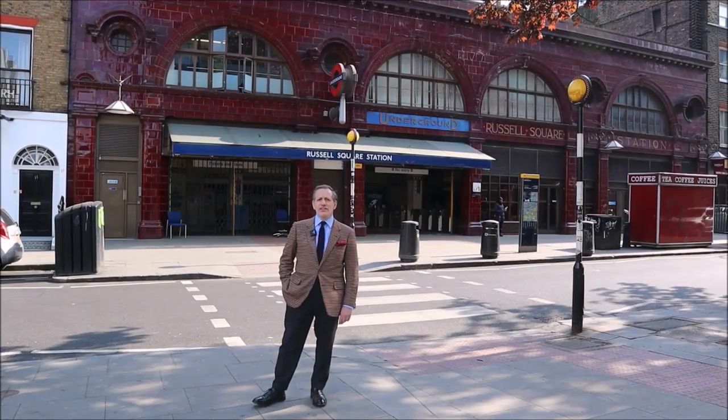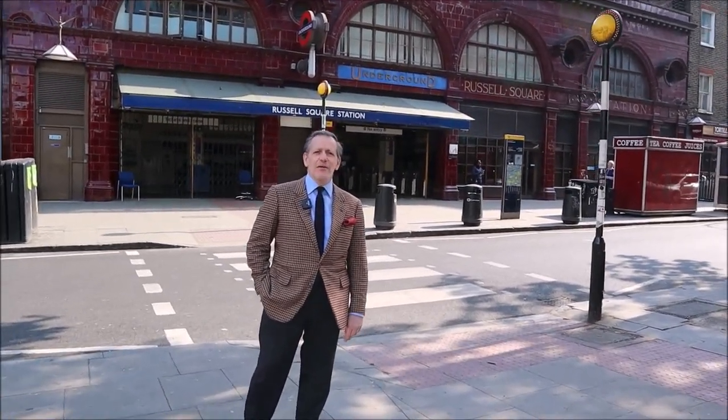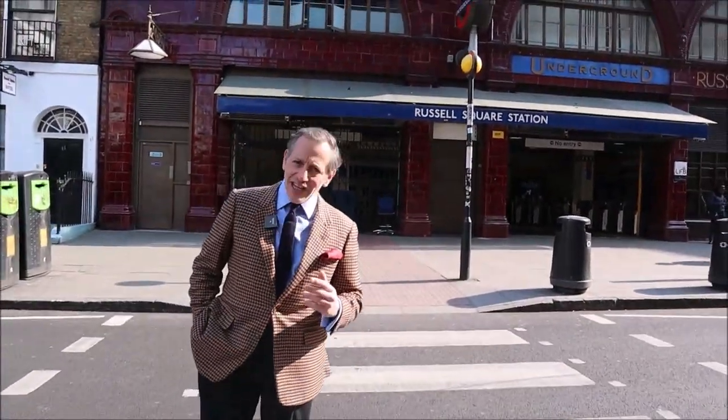Julie Barnett of London, standing outside Russell Square Tube Station. This might be something you will recognise because this was one of our places that we went around when we did our 10 architectural styles of Bloomsbury. But I'm here for a different reason today, what you might consider a peculiar reason to come to a tube station, and that is to enjoy the station.